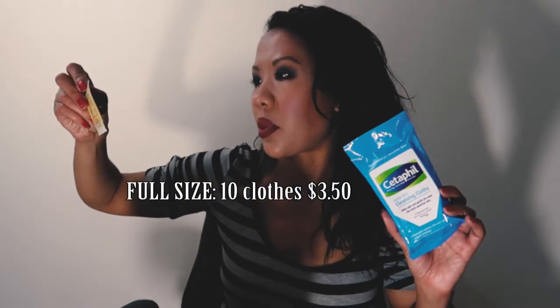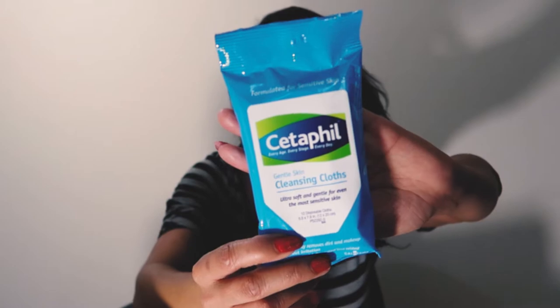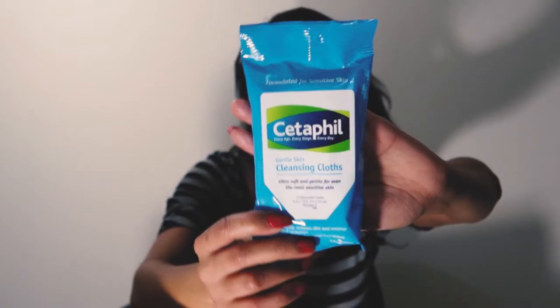Excited to see these because you can never have enough makeup cleansing cloths or wipes. Cetaphil Gentle Skin Cleansing Cloths, 10 disposable wipes. I don't know if this sample has the amount. 0.03 ounces, 0.85 grams. But this has 10 cloths in it. I've never used a Cetaphil product, so I'm curious as to how these will work.